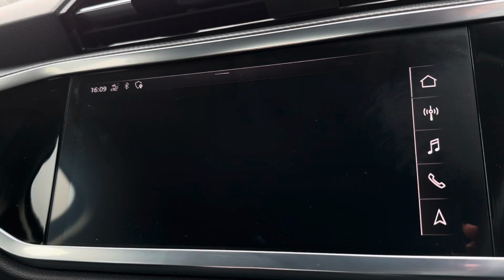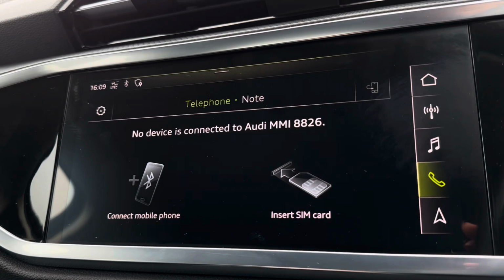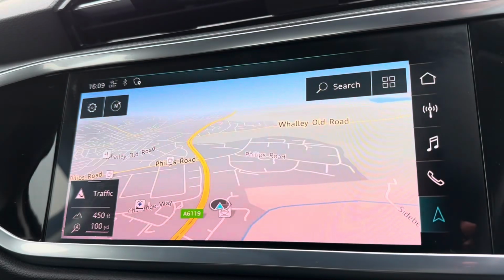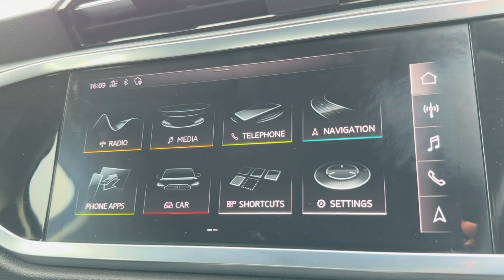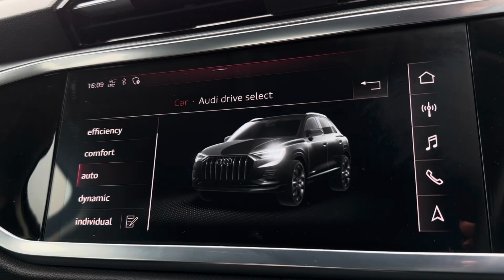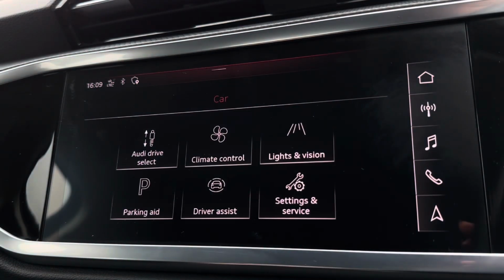Moving across, you do have similar access with your variation of radio stations and of course a telephone connection that does come compatible with your Apple CarPlay and Android Auto. You do also have your built-in navigation again, so this is ideal for those who find themselves in unfamiliar areas or love to explore. For enhanced performance, you do have access to your Audi Drive Select, complete with your efficiency, comfort and even your off-road.